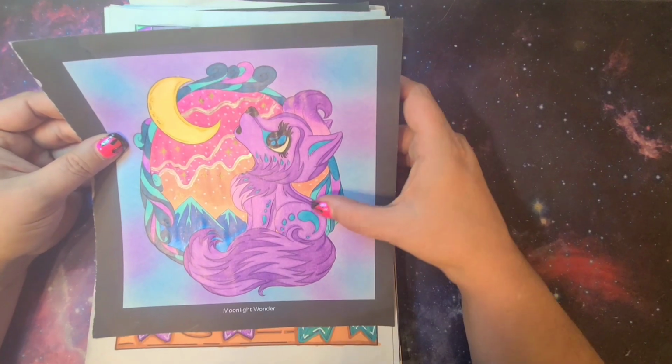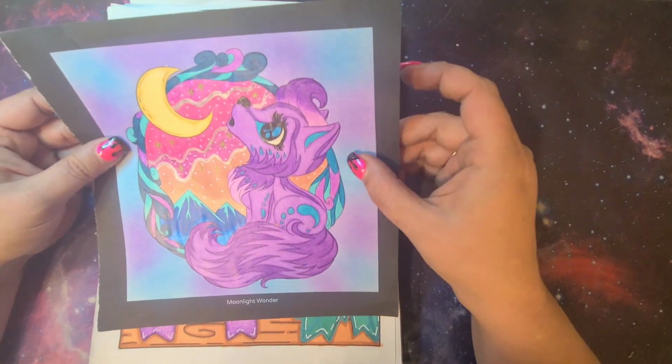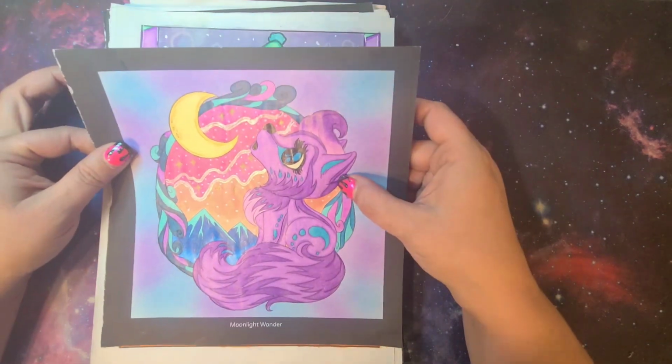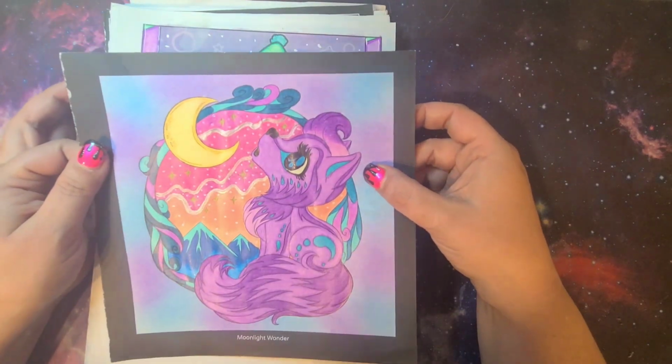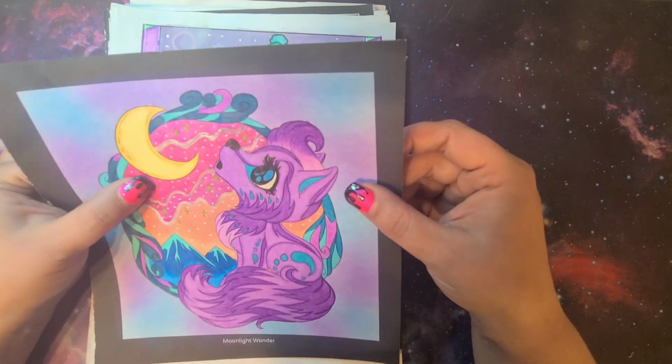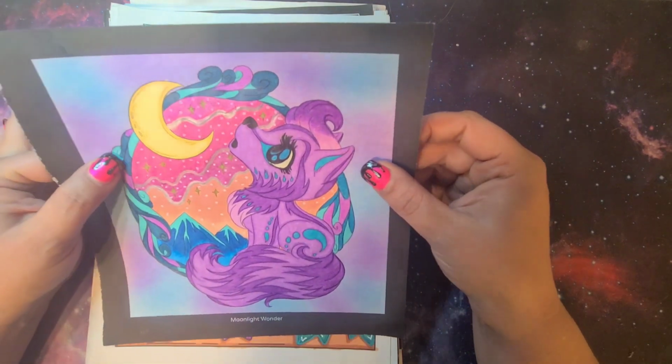I just loved how she turned out. I could color her again because there's a double of this one. In all Mayu books, there's doubles. This was all done in pencil. Even the background was pencil.